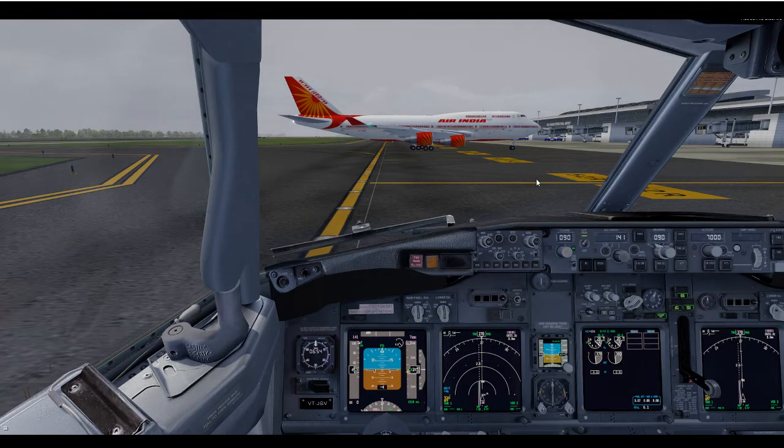We can taxi via Bravo 4, but there is another aircraft right on the end of Bravo 4, so negative for Bravo 4, Air India 623 heavy. And JetAirways 122, confirm you are facing west. JetAirways 122, Shamshabad Tower. It's not straight, man. What he's doing, I don't know. He blocked my taxi also.